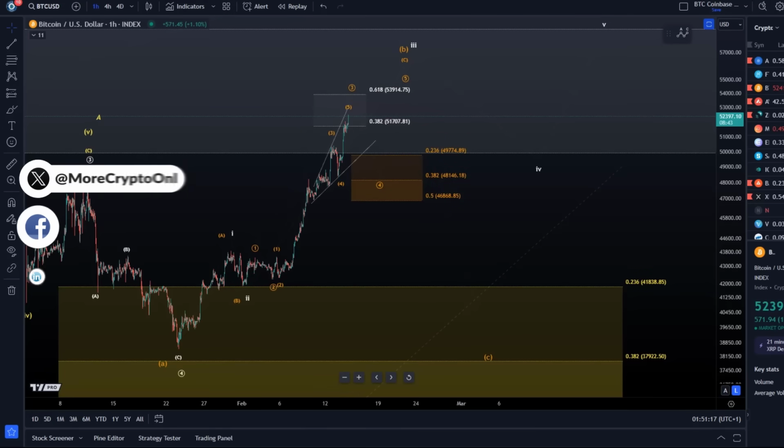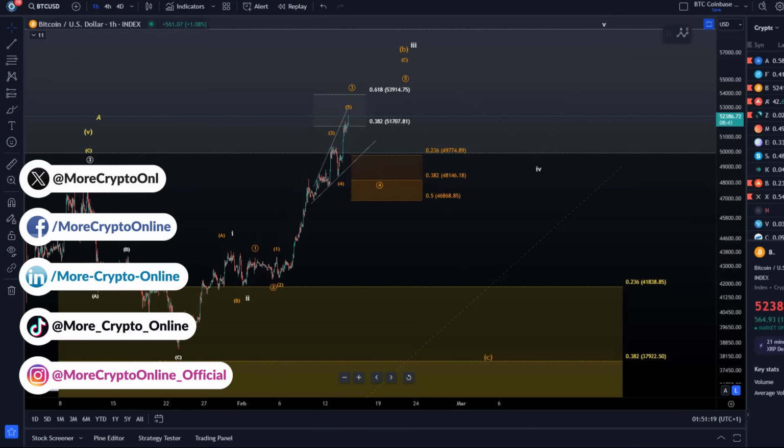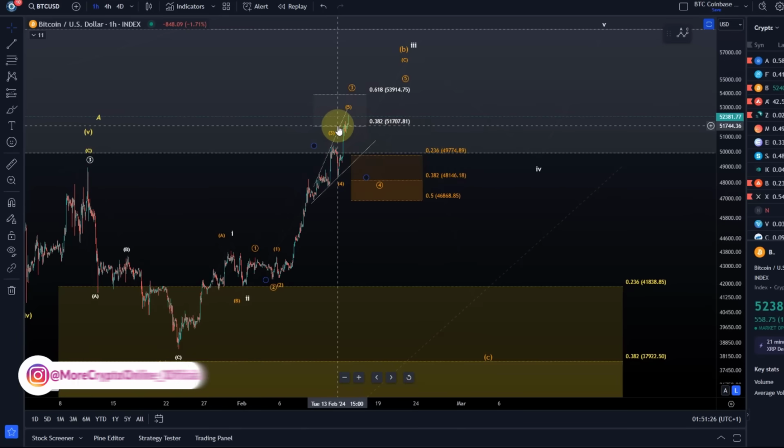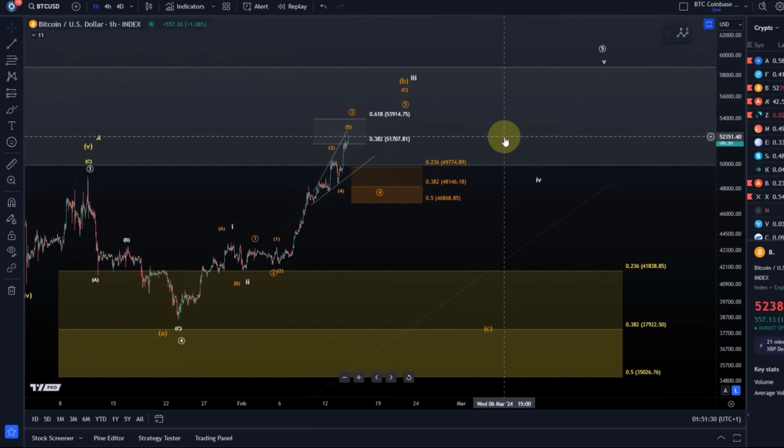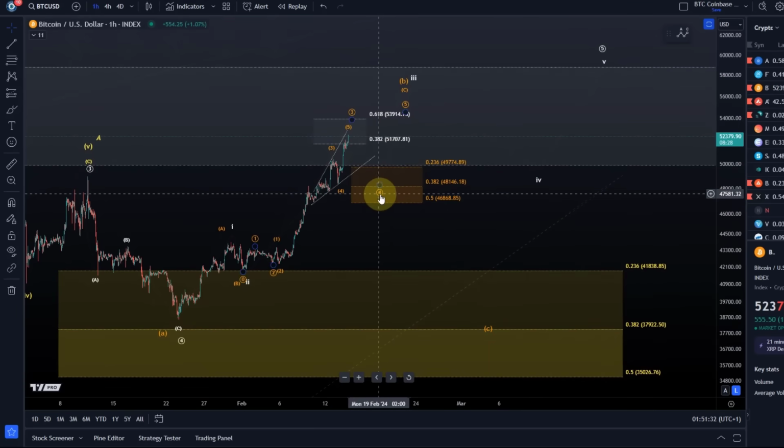Bitcoin pushed above the micro resistance level that we discussed in the previous video at 51,700. We take a look at where things could be going now, and we take a look at the updated support and updated view on the market structure. Structure hasn't changed at all, but I want to share my latest thoughts.